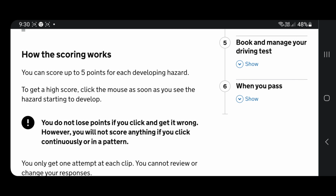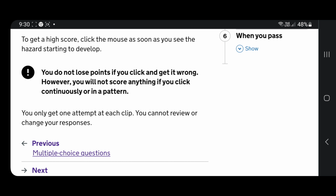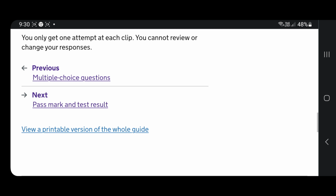So there it is. You can score up to 5 points for each developing hazard. You do not lose points if you click and get it wrong. However, you will not score anything if you click continuously or in a pattern.